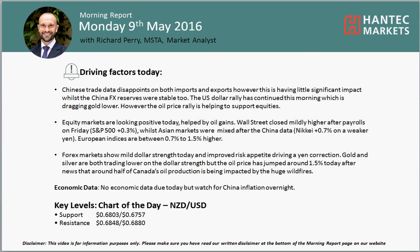In terms of what has driven this move, it's interesting because we had the Chinese trade data out over the weekend and it wasn't especially positive at all. Both imports and exports came in below expectations and both fell again. Now the fact that the Chinese FX reserves were sort of stable may have helped to reduce the impact of that.